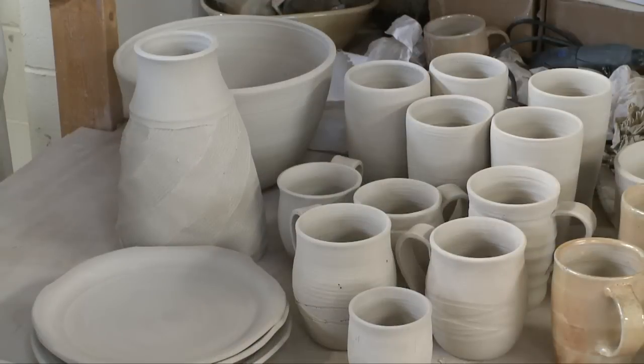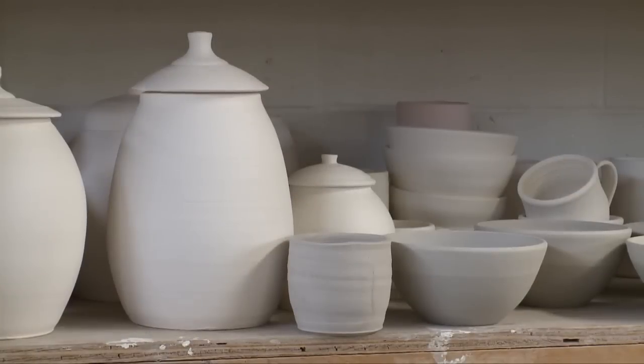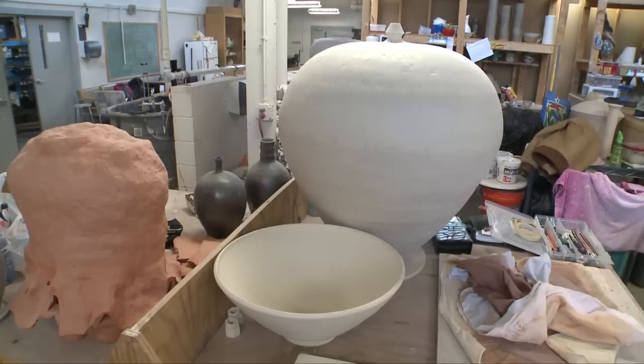A lot of the students have been making cups, mugs, bowls, vases, maybe some lidded jars even. Primarily a lot of tableware, utilitarian tableware. And you're buying something which is also handmade, which also comes with that sense of pride of ownership and creation.